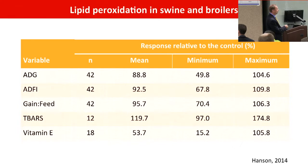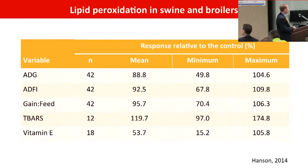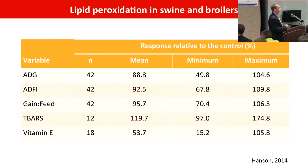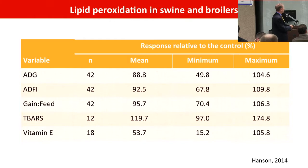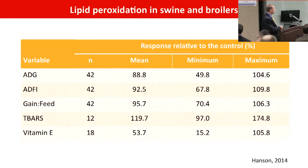Now, studies varied all the way from a 50% reduction to actually no difference or maybe a 5% improvement when the lipids were peroxidized. For average daily feed intake, that reduction was 7.5%. So not all of the growth performance reduction can be explained by decreases in feed intake, but apparently a large proportion is actually a reduction in feed intake. Gain to feed is about 4% reduced. For TBARS, there's a 20% increase in a measure of oxidative stress, malondialdehyde. And for vitamin E, there's a pretty dramatic reduction in the vitamin E concentration when lipids were peroxidized and fed to pigs, to 54% relative to the 100% control.